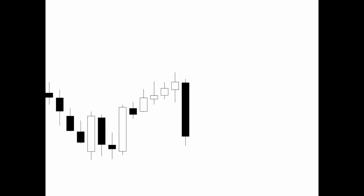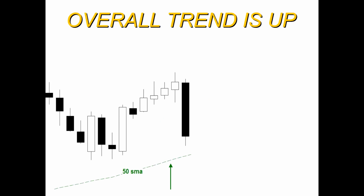As we see here in this generic chart, someone looking at this would say, well, Steve, there's really no trend here. I can't really tell what's going on, but the first rule is to add the 50-period moving average. And we ask ourselves, where is price in relation to that? Well, price is above, as you can see. So what is that telling us? It's telling us that the overall trend is up. And we never want to sell if the overall trend is up.